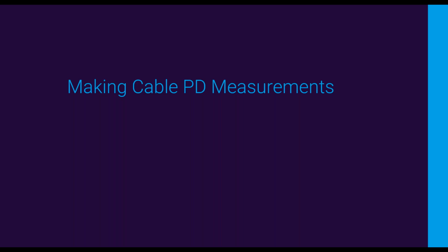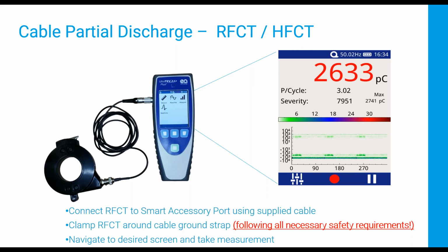And then, so we covered TEV, ultrasonics with the instrument, doing cable PD. You would use an RFCT or HFCT, so it's a split core, and that connects to the instrument. A lot of the screens are similar to the TEV screens. We are reading in picocoulombs as opposed to dB, so we are getting a measurement.